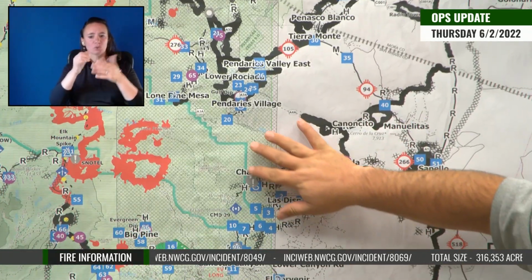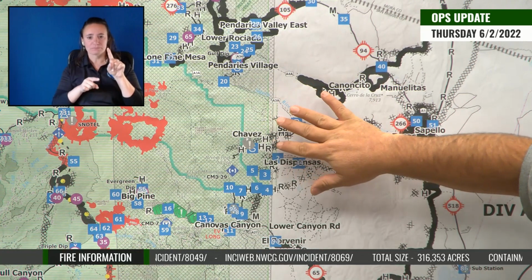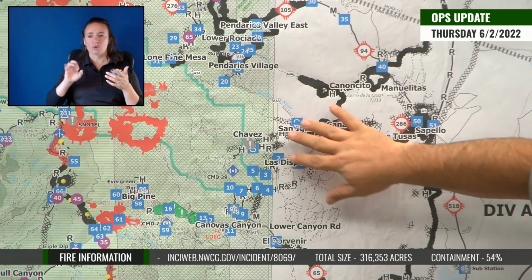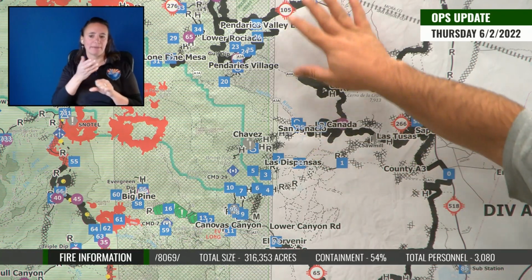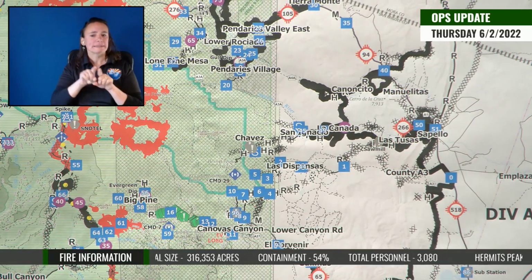Coming back down into the lower Rosiata and the Lone Pine Mesa, we have folks continuing to do work in there. That work is ongoing, and it's the same kind of work that's going on in the upper part of the division.